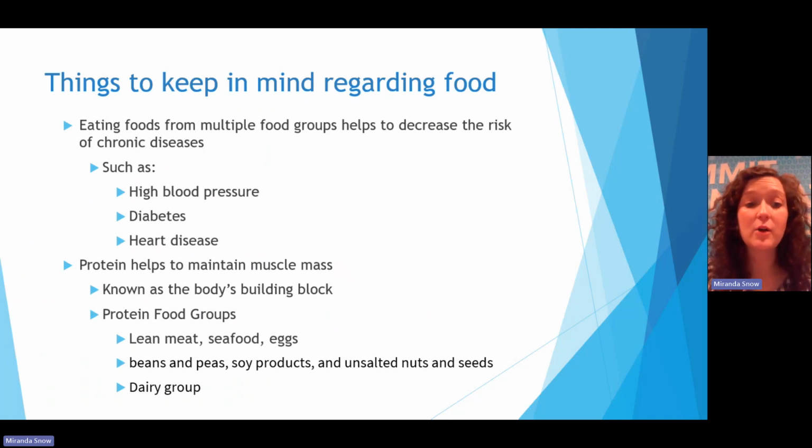Protein is a big one that helps us to maintain muscle mass, and protein is actually something that a lot of older adults don't get enough of, but it is known as the body's building block. So that's what helps us to build those muscles, get stronger, improve our balance, improve our strength, and continue to be independent, which is what we all want to do with fall prevention.